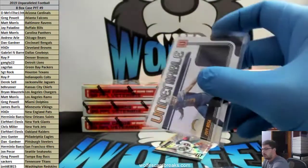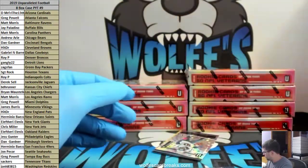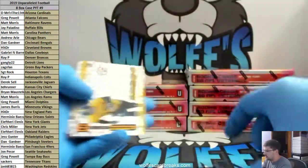Star Factors are one per case. You would think I would know that after doing almost 10 cases of this so far. One per case on those ones. One per inner case. Hopkins to 200.